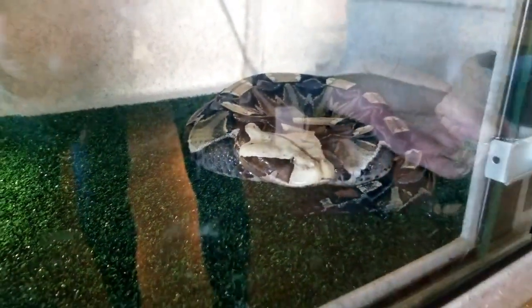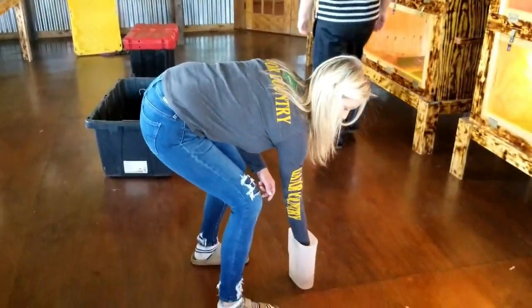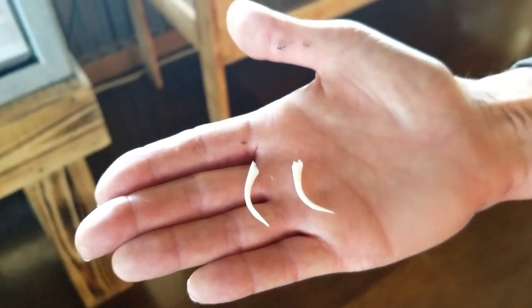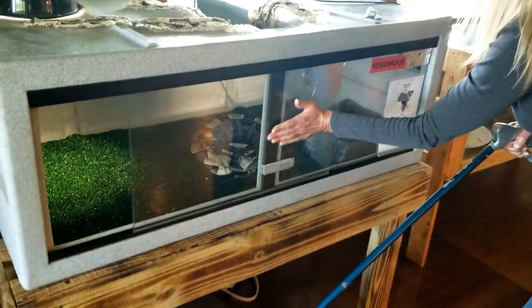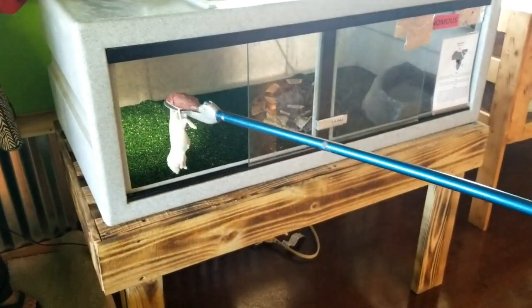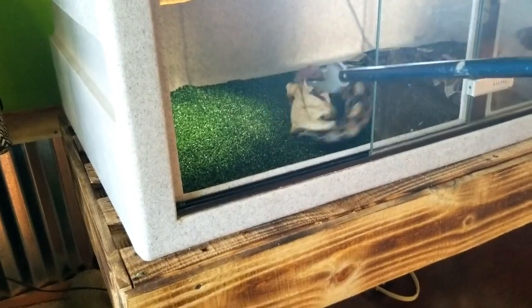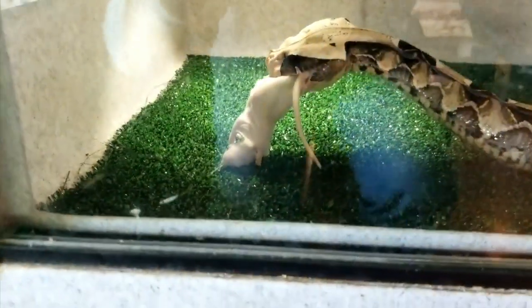All right, so this is a Gaboon Viper. It is one of the top 10 deadliest snakes in the entire world. When they get to full growth, their fangs will grow to be about 2 inches long. We're about to feed him, and you're going to see how powerful a bite the sucker has. Those right there are Gaboon Viper fangs that came from this snake. Ready? Get ready. Now that was a strike.